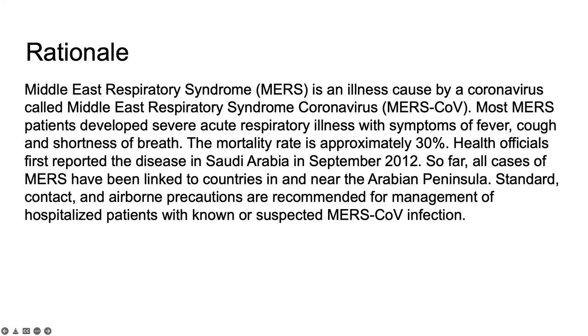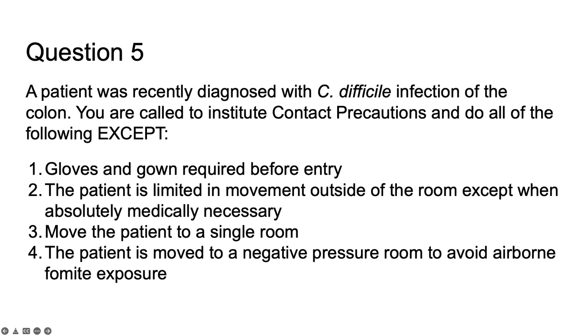Health officials first reported the disease in Saudi Arabia in September of 2012. So far, all cases of MERS have been linked to countries in and near the Arabian Peninsula. Standard, contact, and airborne precautions are recommended for management of hospitalized patients with known or suspected MERS.